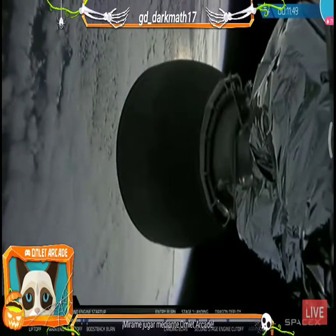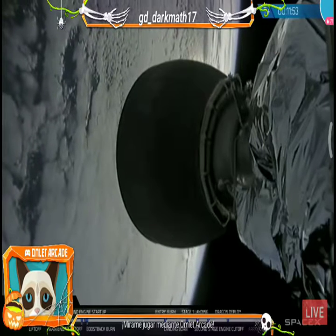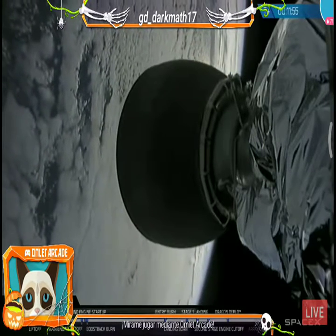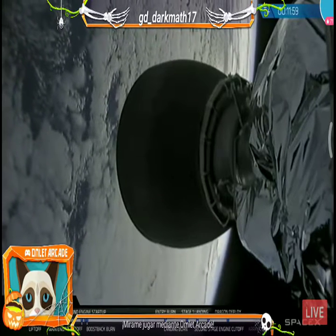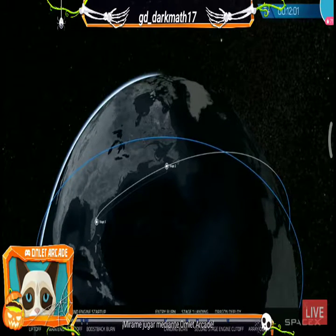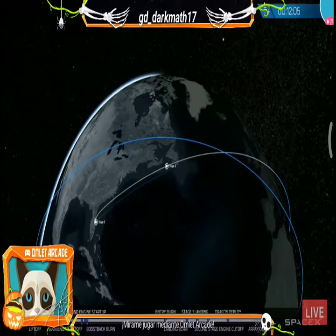Like I was saying earlier, we are currently waiting for the Dragon solar array deploy coming up in about 30 seconds, 30 or 45 seconds. Those solar panels are covered by shrouds on the side, carbon fiber shrouds. And so we might be able to get some video, hopefully, of those shrouds popping off and those solar arrays extending.